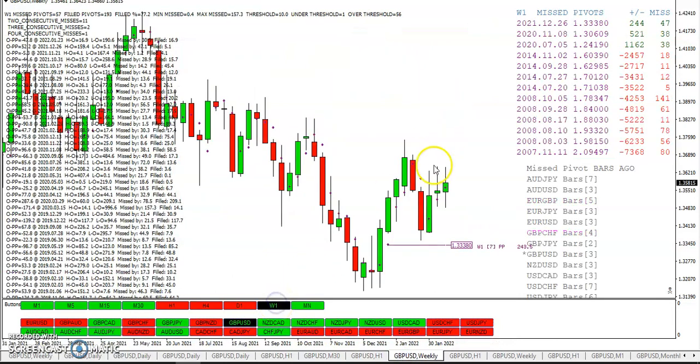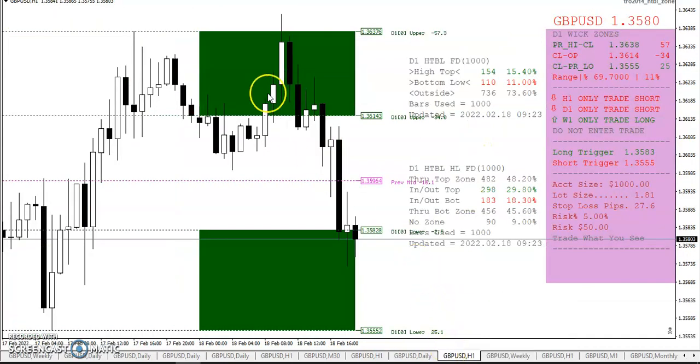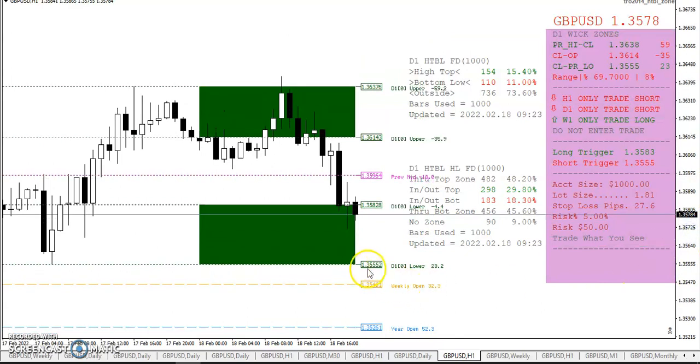Pivots. Monthly taken out, weekly taken out, and the daily pivot was taken out. In and out of the upper wick zone, and in and out of the lower wick zone. And based on statistics, we know price doesn't like staying in the wick zone. So by the end of the day, expect to close above 82.8. Of course, we could have a close below 35.55. But chances are price just doesn't like staying in the wick zone. You can see right here on the statistics.